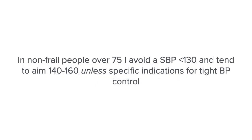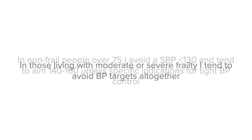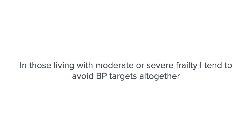What I tend to do is avoid a blood pressure of below 130 in patients over the age of 75, unless I've got a really specific indicator that that person needs a tighter blood pressure than other patients of that age group, in which case I might aim a little bit tighter. In patients living with moderate or severe frailty, I tend to avoid blood pressure targets altogether, again, unless there's a really clear need for them to have a lower blood pressure than where they would normally sit. And I very much do this on a case-by-case basis. But I find a lot of the time I find myself taking blood pressure drugs away from this group of patients, telling them to put their blood pressure machine in the cupboard and not bother checking it again. And I hope that I'm doing the right thing in doing so.